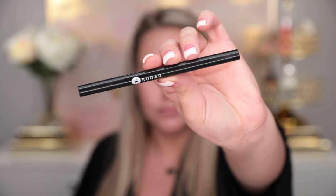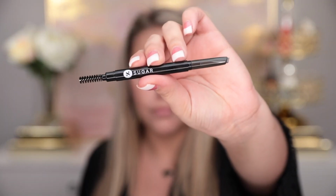The first thing that I love in a brow pencil is that it is retractable. So this one is retractable. You can roll it up and down, so if you use too much or you don't use enough, you can just roll it up instead of sharpening it. I love brow pencils like this.